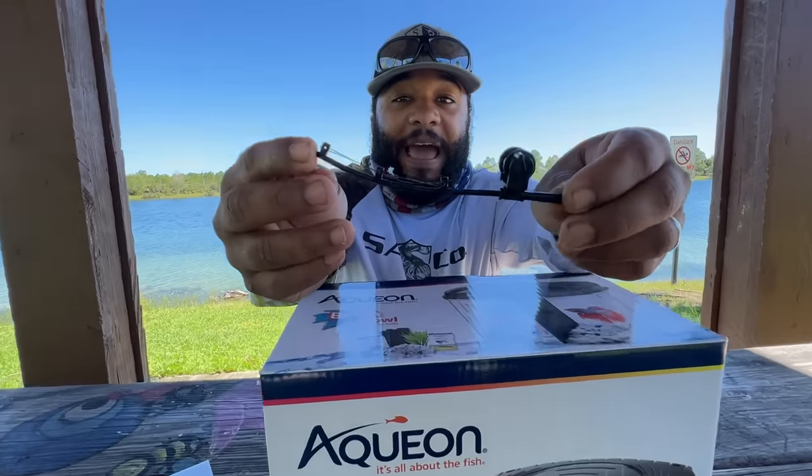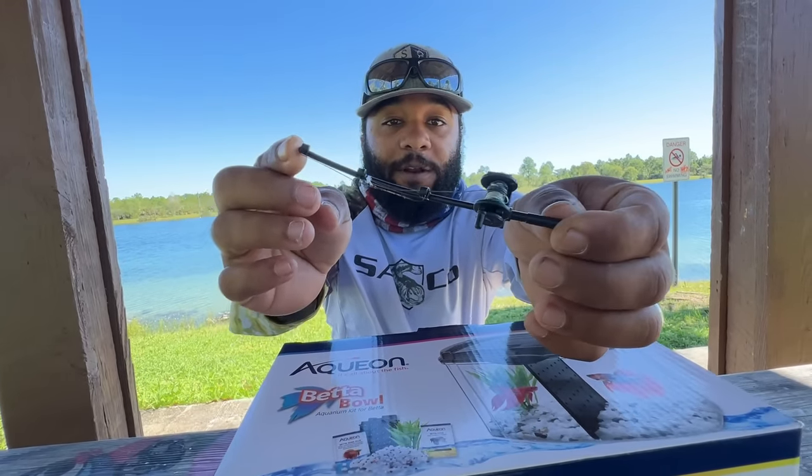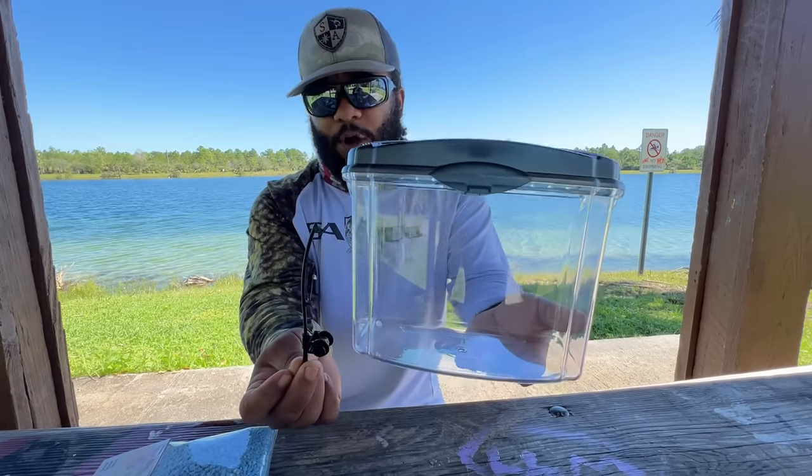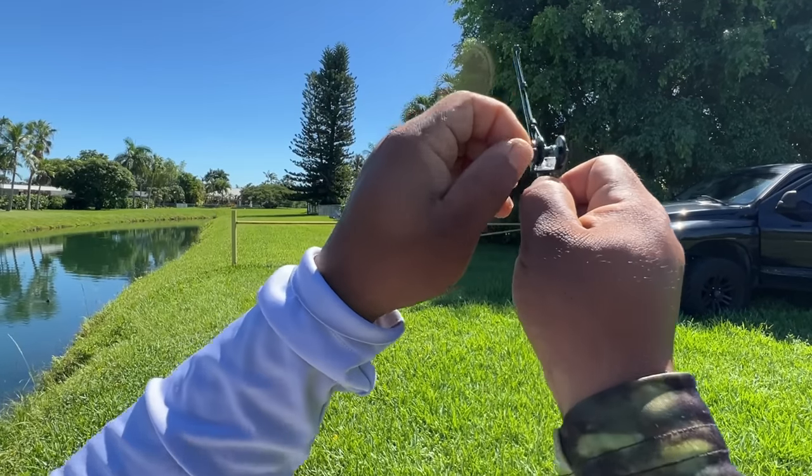What is that? We have the world's smallest fishing rod and reel. All right, guys, this is gonna be fun. We have our fishing pole right here, and we're gonna catch our own aquarium fish. It's not fishing if you're not reeling.